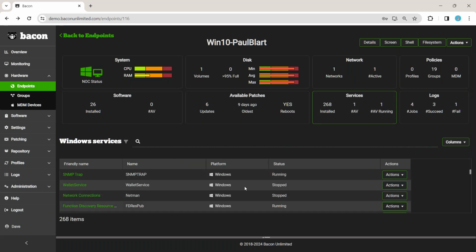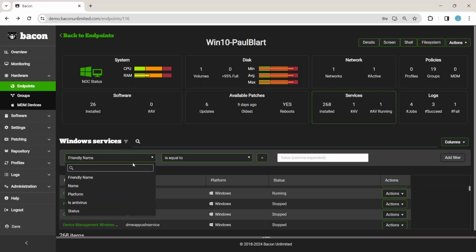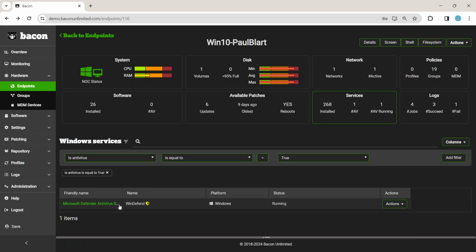Now, over in services, we're able to see what's currently running on the machine. We have the option of starting and stopping, as well as mark as antivirus, as I mentioned earlier. So here, if I filter my services table for is antivirus, I can actually see that I've marked Windows Defender as antivirus. And so once it's marked for one machine, it'll then mark it for everybody. So it's pretty easy to come in here, find a machine that you know has AV, mark it, and then as you add more computers to the system, it'll automatically pick that up.